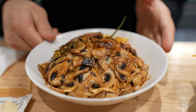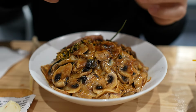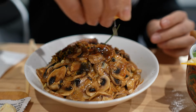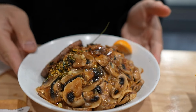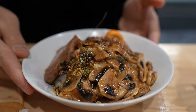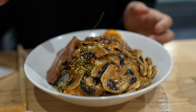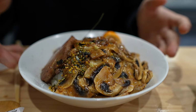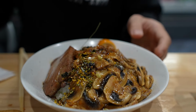This is the most unique rice bowl. The foie gras with mushrooms rice bowl. And they've got a little lemon on there. Just gonna sprinkle that on there. Oh, this is presented just beautifully. Look at that. And there's some sprinkle of some Japanese flavors that I actually don't know what that's called, but I've seen that before. Furikake. Hope I said that right, but let's dig into this rice bowl.